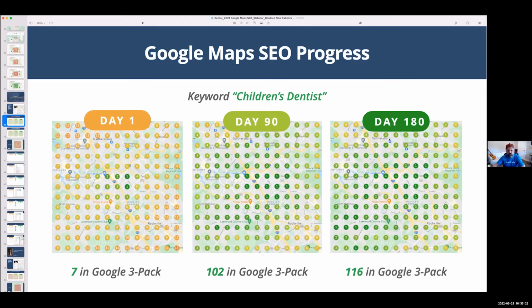And then after another 3 months, about 6 months in, this is what it looked like. Now I've written in here 7. If you notice the title at the bottom here, 7 in the Google 3-pack, 102, 116. That's just the number of points that are 1, 2, or 3, and that's how we measure the effectiveness of the optimization by counting how many points they're on the front page or not. Okay, so you can see it's obviously super helpful.